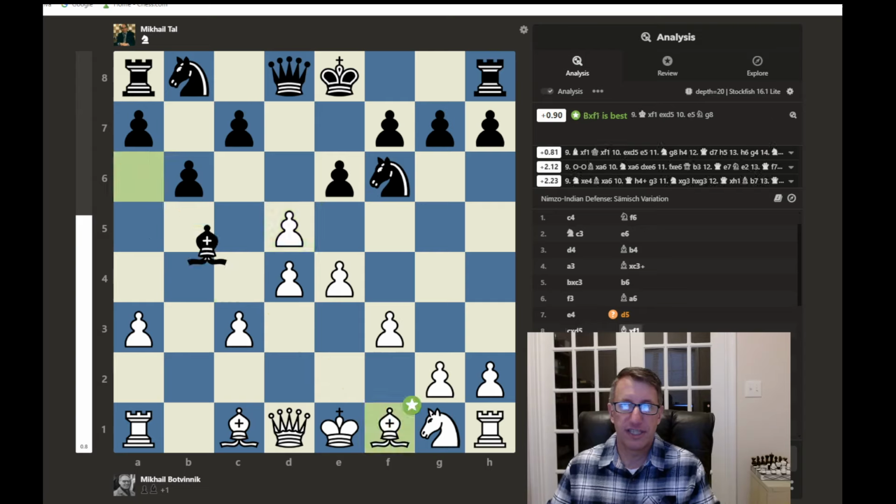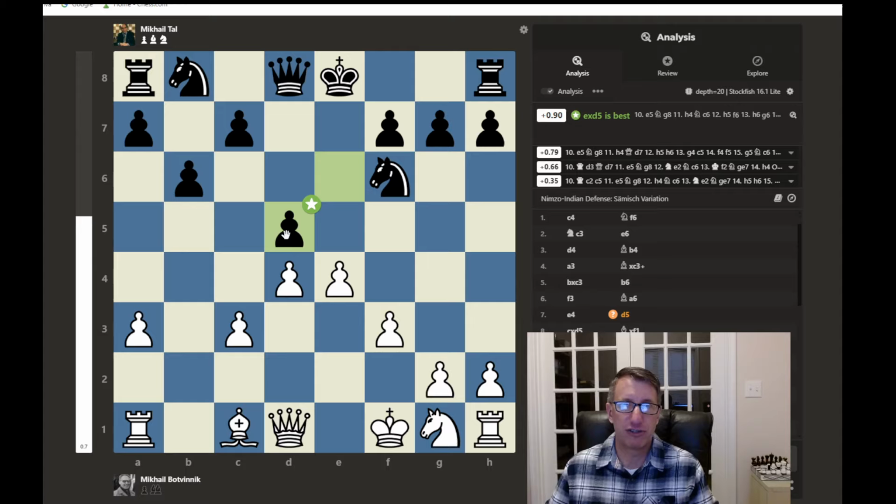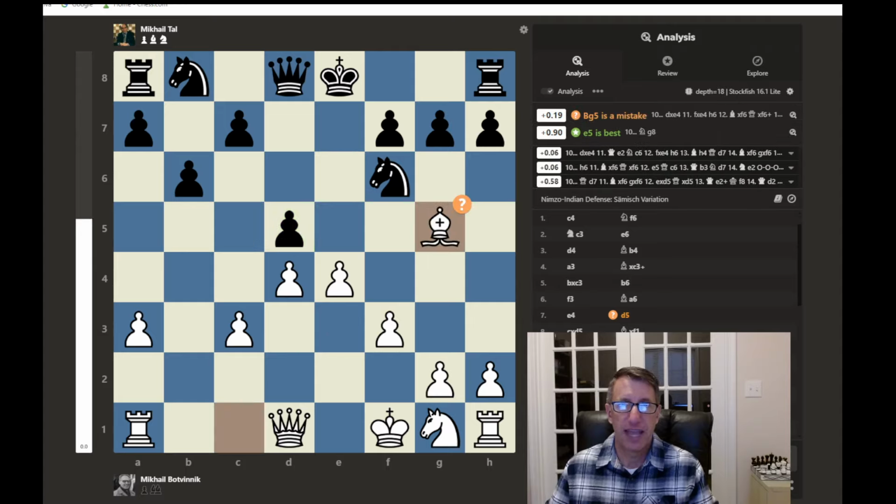So what does Tal do? He captures. Now, after the king recaptures, the king is kind of stuck here, unable to castle. And that's a habit you want to get into as well, is to castle early and often, because your king is generally safer once it castles. So Tal has prevented Botvinnik's king from castling, and now he captures in the center here, the best move. And a bishop is developed here, pinning the knight to the queen, but the computer says this is a mistake. White is still ahead, but e5 would have been better, chasing that knight.